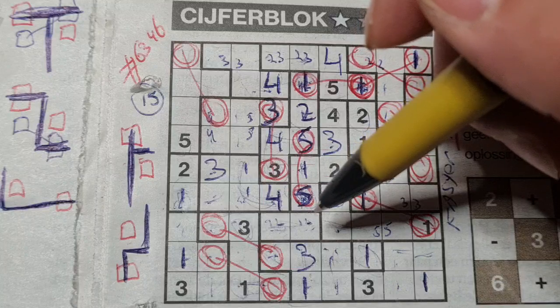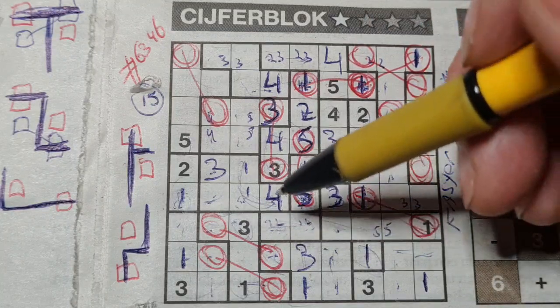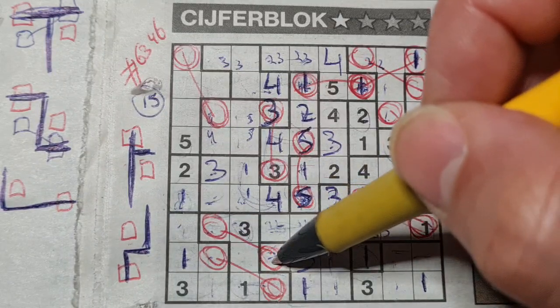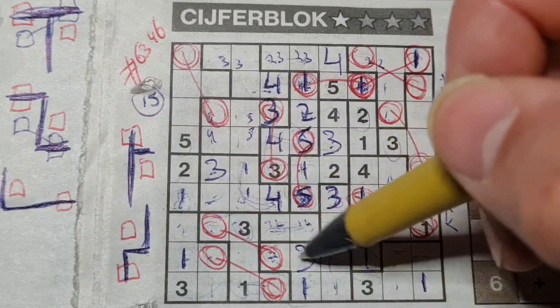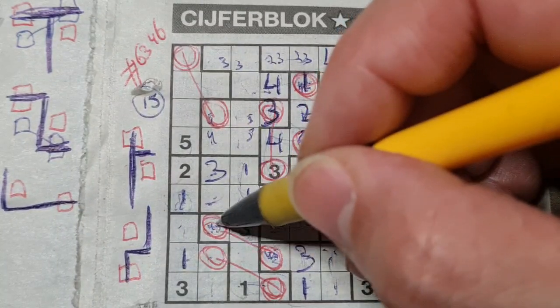I'm thinking. This box can be a 2 because we have a double 2 there. So it can be 1, can be 2, can be 3. So 2 numbers left, the 4 and the 5 is connected with that box. So we also have 4 and the 5.